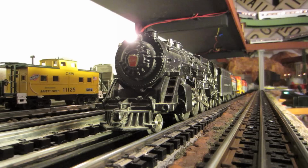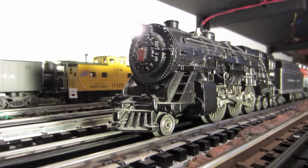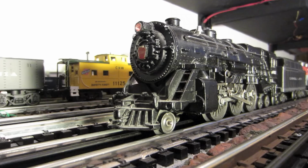Now when the engine starts up, you might see some slippage. So let's fire it up, see what happens. Okay, still in neutral. I got to take it down. And then hit the track direction. Hopefully we got it. There it is.